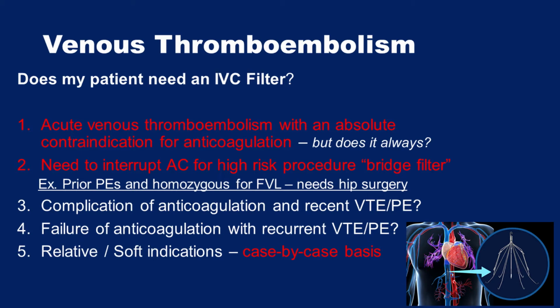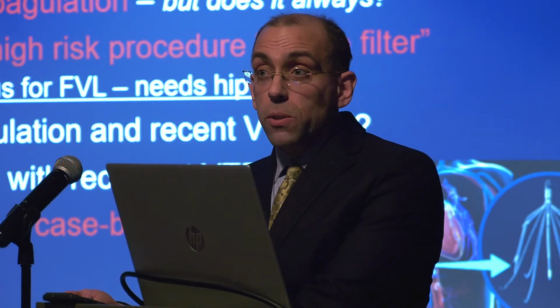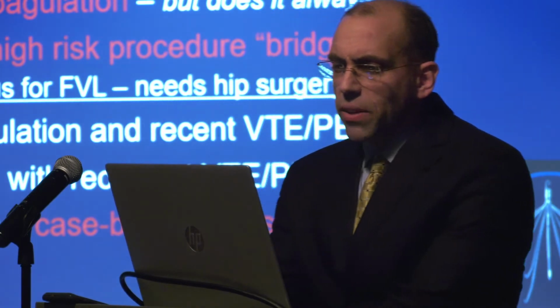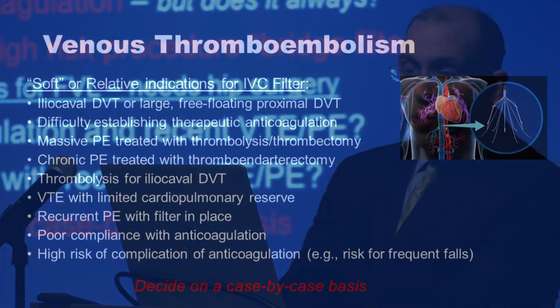Oftentimes, the filter can be placed a week or two pre-op and then taken out several weeks post-op when they're on their anticoagulation. The placement and removal often doesn't require interruption of their anticoagulation, so it doesn't affect their lifestyle much and doesn't keep them in the hospital for weeks on a heparin bridge.